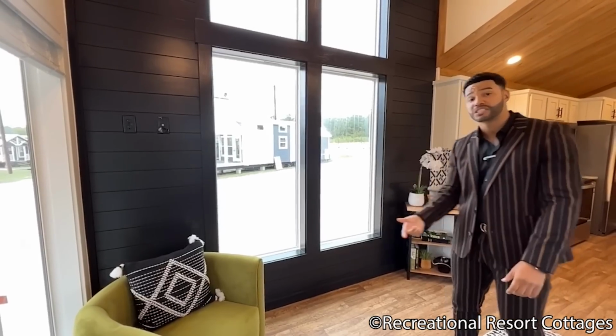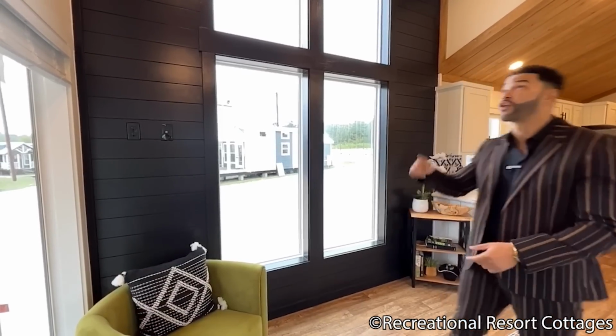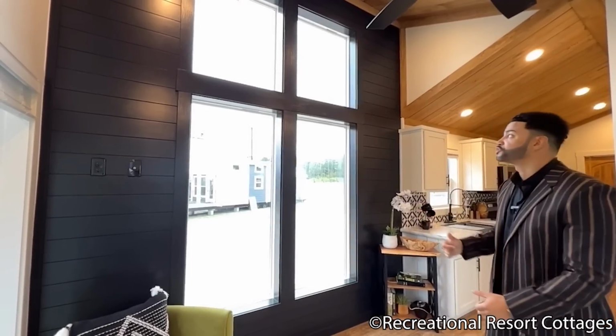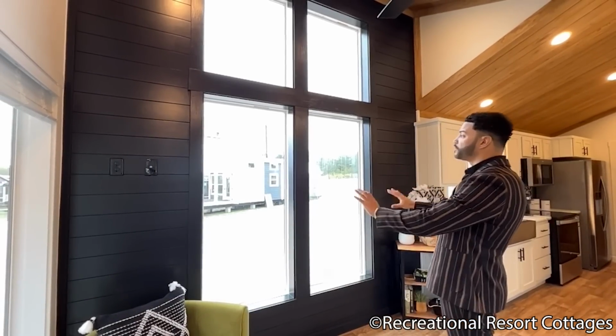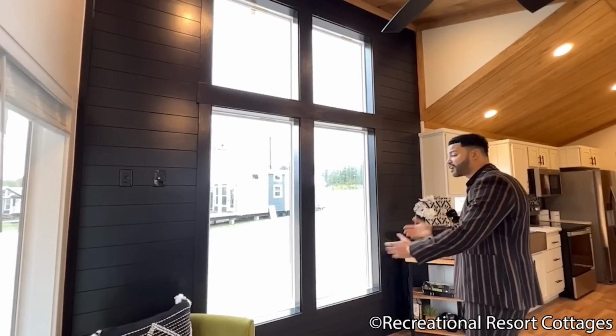Everything else you will see throughout the rest of the home is either painted white, or even around the roof line you will see it is stained hickory on your trim. So this is a focal point right here as soon as you walk in. And again, you have the picture windows down low, the half picture windows up top, just bringing this all together.